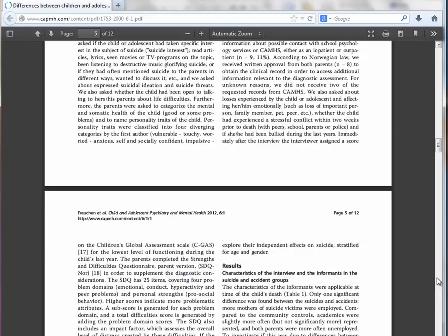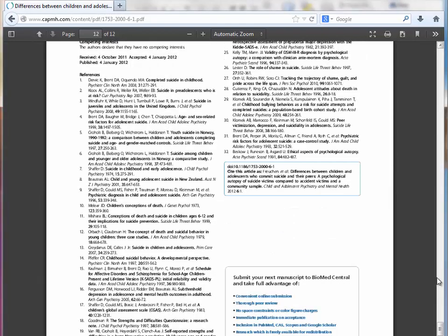Another clue is the length of the article. Scholarly articles tend to be quite long. We can see the length of this article listed on each page. Scholarly journal articles usually include lengthy bibliographies or lists of references. There are 32 items in the list of references at the end of this article.